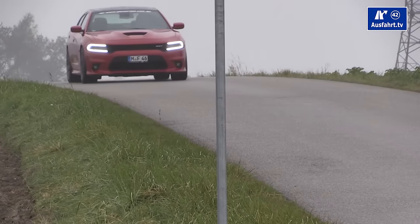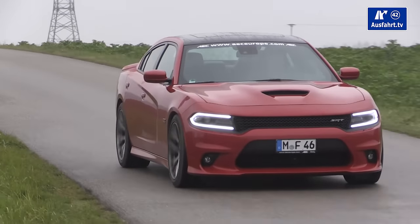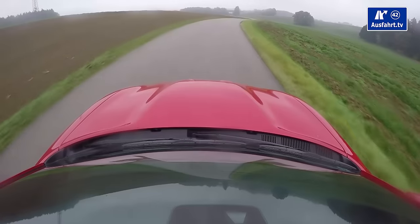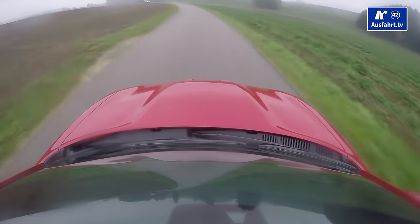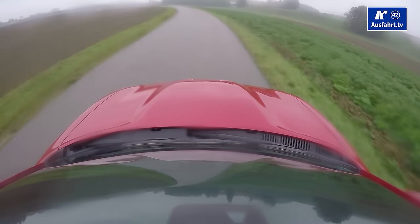So I was always driving with eco inside the city because I don't want to disturb other people because, you know, I'm a nice guy. But once you're outside the city, you just disable the eco function and then you can let it go. And that is really fun. The sound of the exhaust system always makes me smile. Really, that's awesome.